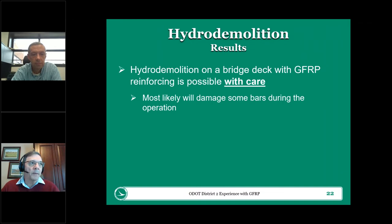For those that have told me that using GFRP, you won't get to an overlay, I'm skeptical. Let's put it that way. I wish that the rusting reinforcement was the only reason that damaged our decks. So I do think we will still, using GFRP, I think we still need to be able to put an overlay down. This little test proved that we can do it.